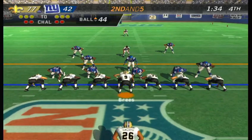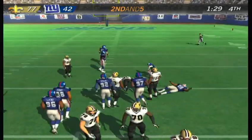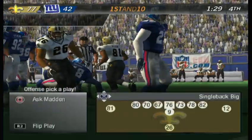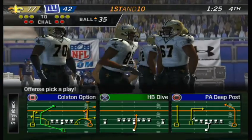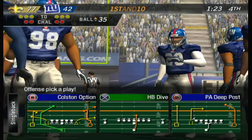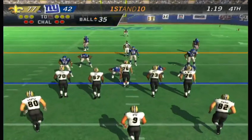The Giants come out in a 4-3. They give it to the halfback. Big tackle. He puts everything into that step. And he was able to create a lot of space on that run, John. Well, it started with some good blocking. And when he got through there, he turned upfield, and they weren't in position to tackle him. Ball on the 35-yard line.